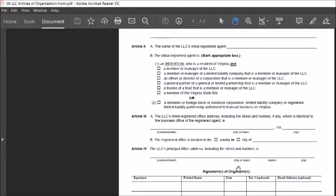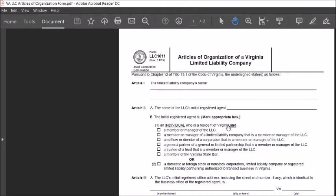So this is the first form, and this is just what it looks like here. This is a blank form. I will make sure this is available for you to download from the video description area. This is what it looks like completed. Just know that it has my information there, so I just wanted to give you a look at that one.